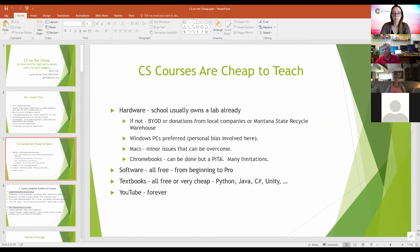CS is probably one of the cheapest courses you can actually teach. We've got the hardware. The school usually has a computer lab somewhere. If they don't have a computer lab and you want the kids to have their own computers, I hit the Montana State Recycle Warehouse over in Helena. I call him up and say, what do you got over there? And he says, I got this, this, this, and this. And I drive over and he gives it to me. All of the computers in all of my labs in this school were free from that recycle warehouse. All my monitors, most of my switches, all my mice and keyboards. Every year I go over there and get about 100 mice and a bunch of keyboards, and when mice get destroyed, I throw them away. Or I give them to kids with laptops that don't have mice. Here's a mouse, so it's all free stuff.